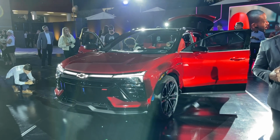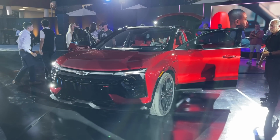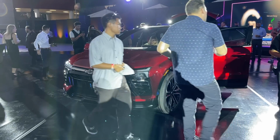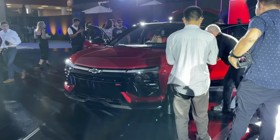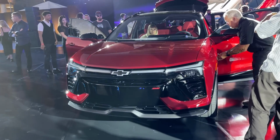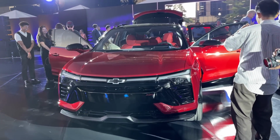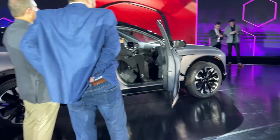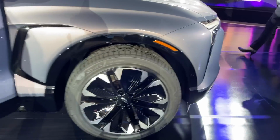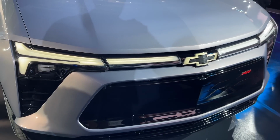So 557 from this Blazer SS is going to be a pretty solid number, but the EV6 is also coming out with a GT model that's going to make supposedly 576 horsepower. So there are some really, really fast EVs in this size that are coming out. It's also going to be an Equinox EV coming out, and of course the Hummer EV, which we'll be seeing at our office very, very soon. So GM is going full in on their electric vehicles.